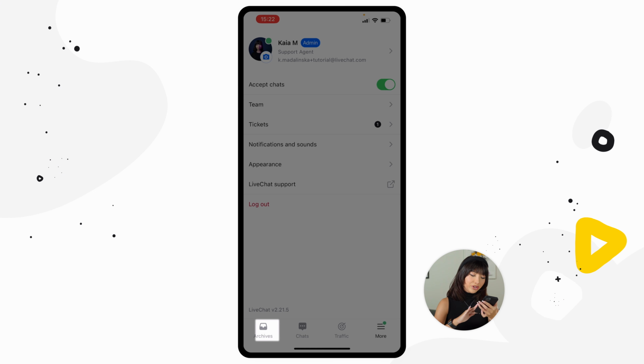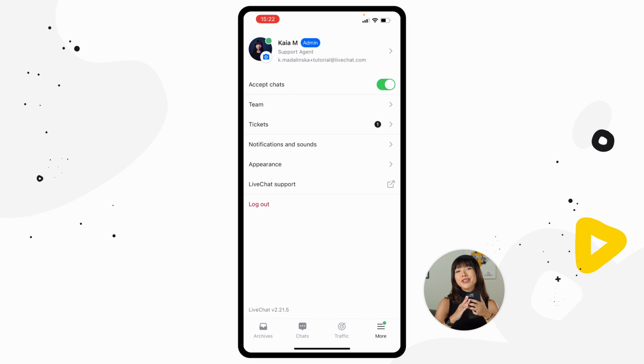Let's take a look at the dock. So we've got archives, chats, traffic, and more. Now, I'm not going to dive into each section since they're quite similar to the LiveChat Agent app, but I do want us to talk about a few things you might want to change up or try out in the mobile app. We all receive a lot of notifications each and every day.